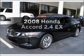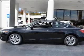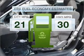Presenting the 2008 Honda Accord. Everything you need under one roof with this great vehicle. In the city or on the highway, you'll spend less time at the pump with this fuel-efficient vehicle.